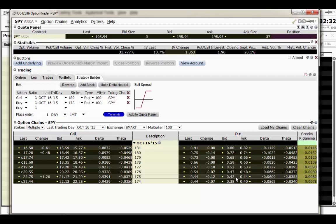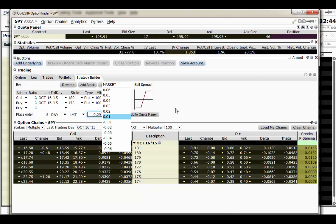I'm going to try for 29 and haggle with the market. So I'm going to do 5 contracts here, but you may have a smaller account, may want to only do 2 or 3. So I'm going to do minus 0.29, and I'm going to click on then return, and I'm going to click on transmit.